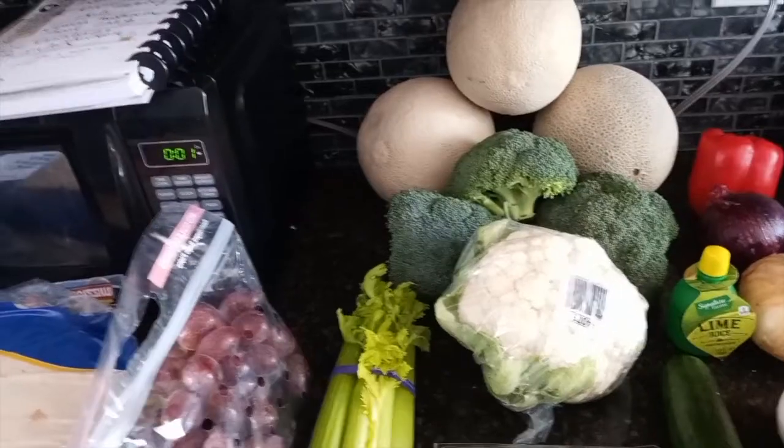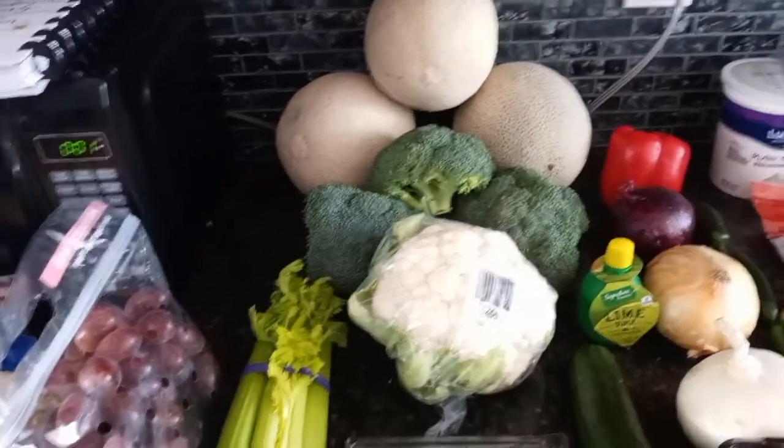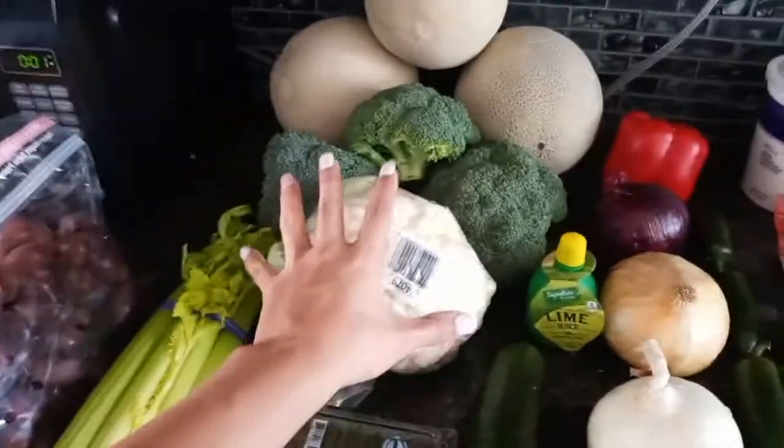Okay, so what I'm going to start off is I'm going to be cutting all the veggies first. And we got a lot of veggies. We got our broccoli, we got our cauliflower, we got all those onions, jalapenos, we got the chives, all those things. I'm going to go ahead and cut those up and separate them in their own bowls so it could be easier when putting ingredients together. So let's go ahead and do that.